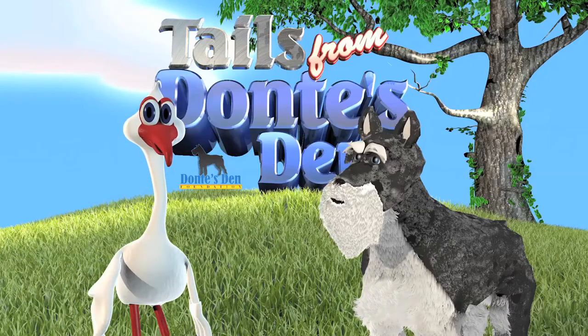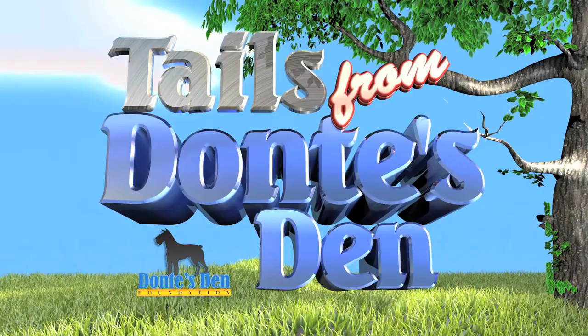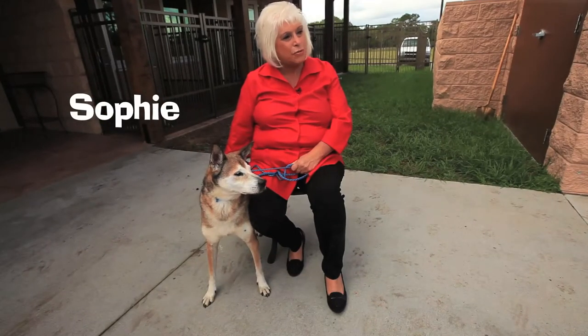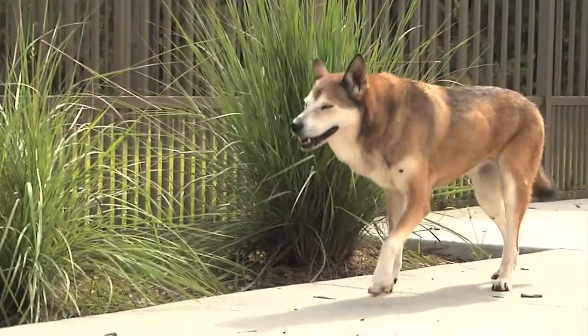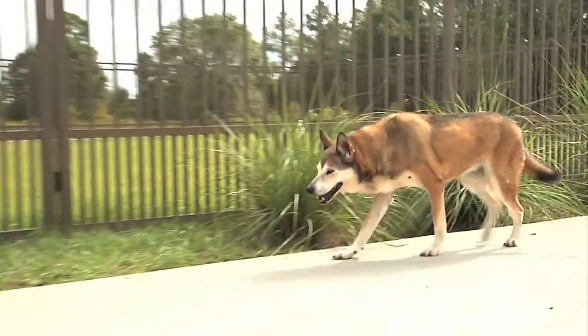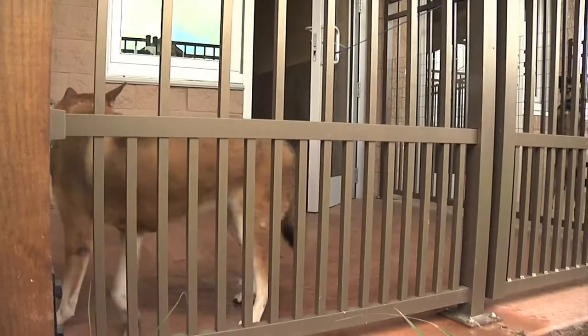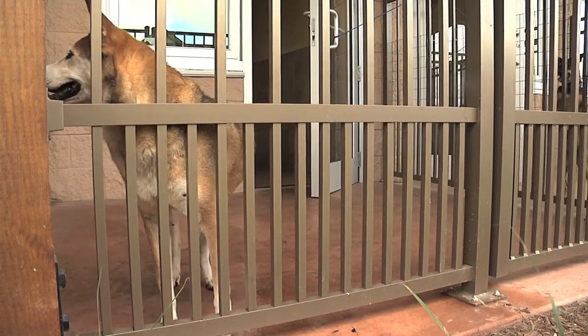And now, it's time for Tales from Dante's Den. This is our senior citizen, Sophie. Sophie is a 14-year-old Shiba Inu. Sophie was surrendered to Dante's Den after her family felt they could no longer give her the attention and love she deserved. There are many stresses in families these days.